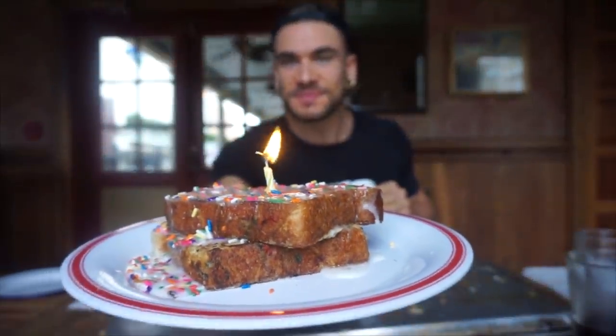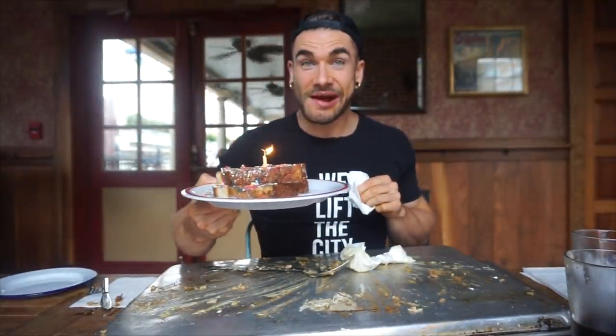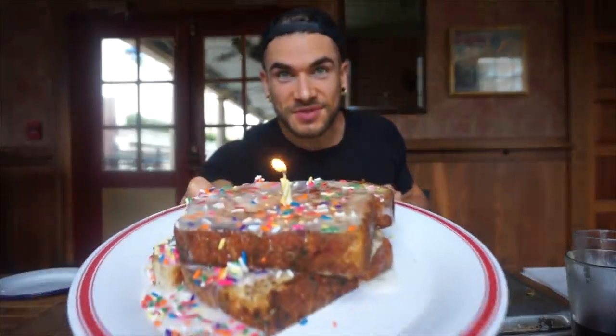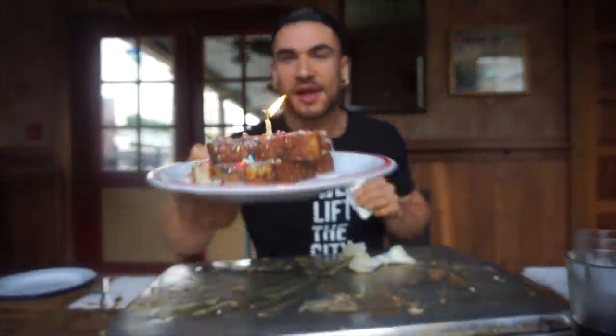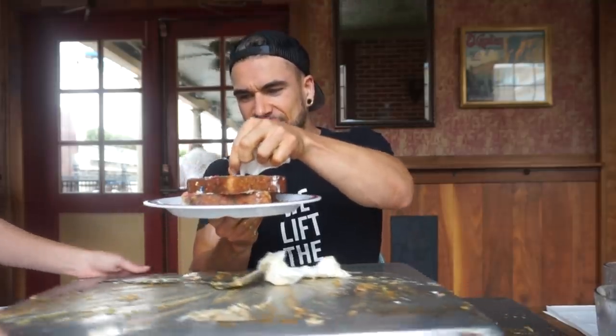This is my dessert. That is our birthday cake French toast, house-made Hawaiian funfetti bread. Jeez Louise, that looks beautiful. Okay, well, it's not my birthday, but I guess I'll blow the candle out. No girlfriends for me. No, I'm just kidding. All right, guys, this looks, well, thank you.